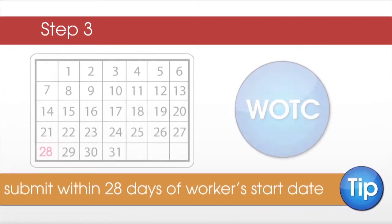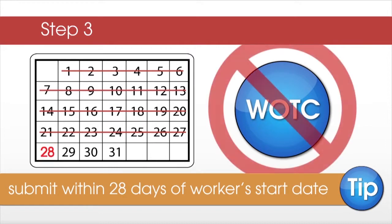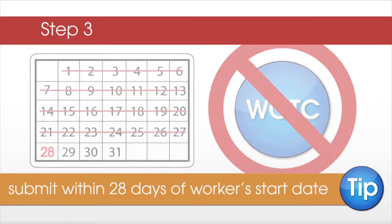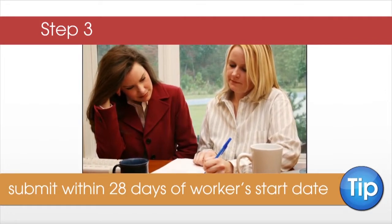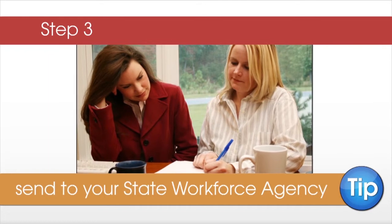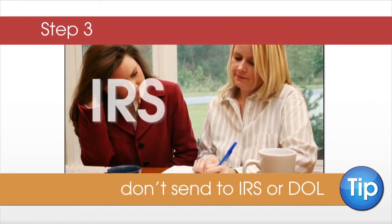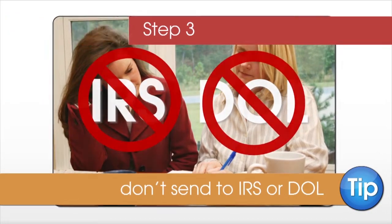You must submit the forms within 28 days after your new employee starts working for you. If you don't meet this requirement, then your WOTC application will be denied by the state. How can you prevent this from happening? The minute you and your job applicant complete, sign, and date those 2 forms, send them to your state workforce agency. Do not send these forms to the Internal Revenue Service or the U.S. Department of Labor in Washington, D.C.